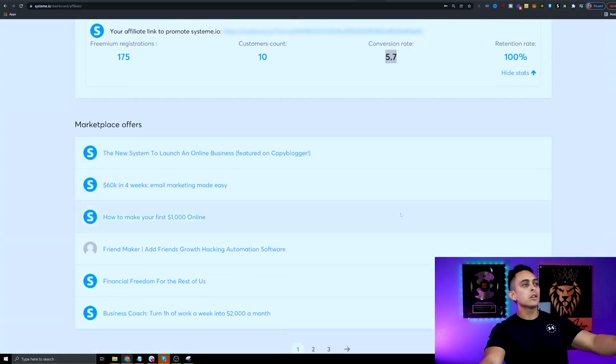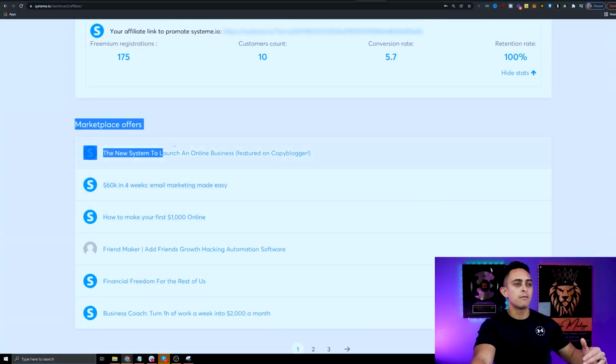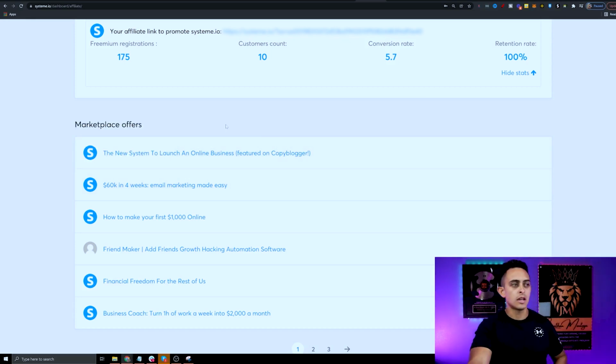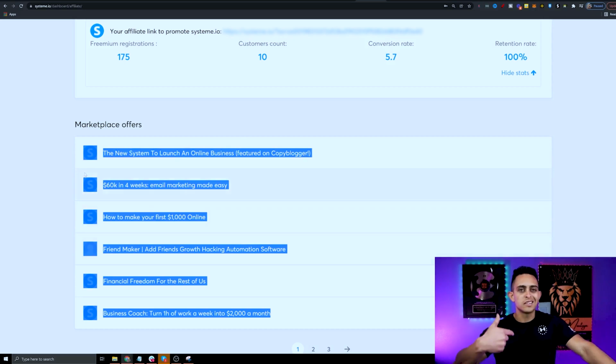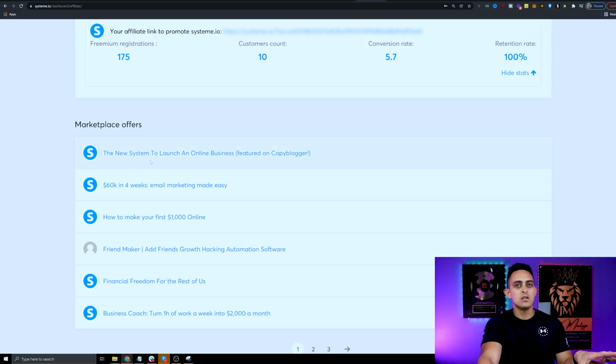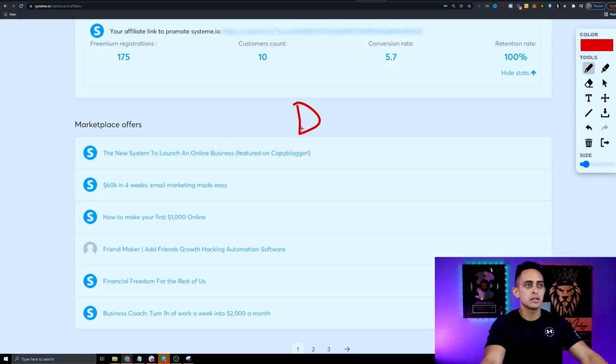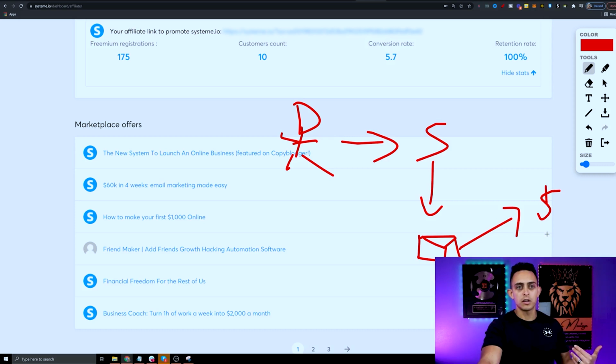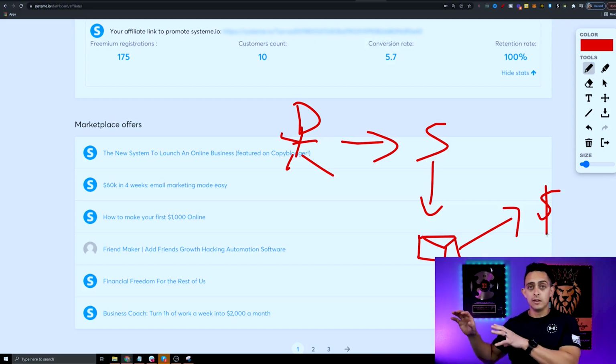Now, if I scroll down, there's actually something called marketplace offers. Now, this is really cool. I didn't know this until I started getting these random commissions, okay? So there's multiple courses inside of Systeme.io, inside their marketplace. Let's just say you send somebody to the software, and it's a free software, and then they get an email for one of these courses and they buy, well, then you get a commission, which is pretty cool because I didn't know that. I just sent them a lead and they do a lot of the heavy lifting for you, okay?